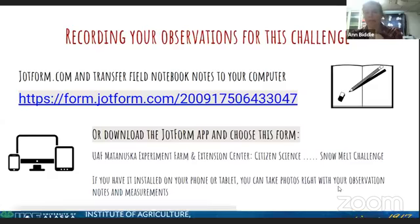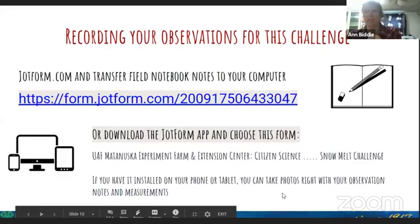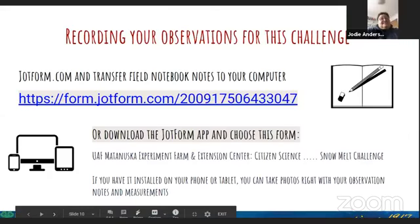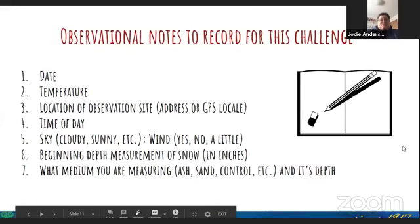If you have it installed on your phone or tablet, within the structure of the form is a take photo button. So you can take a photo right there. You don't have to, but it's kind of cool to see, and it puts it right in there with your observation. There are a few things that we are going to require, because these are the things we want to measure and then be able to track and show what variables made the changes to the snow melt. Cool. This is technology I've not even used before, so I'm so excited.